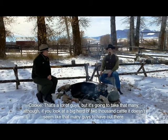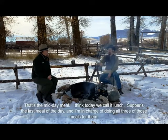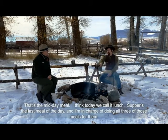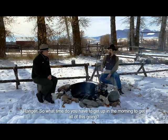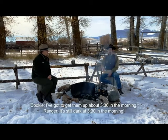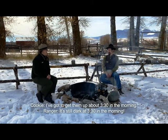Although if you look at a big herd of about 2,000 cattle, it doesn't seem like that many guys to have out there. I've got to get up in the morning and feed them breakfast. I've got to make sure they get their midday meal, which we call dinner. That's the midday meal; I think today we call it lunch. Supper is the last meal of the day, and I'm in charge of all three of those meals for them. So what time do you have to get up in the morning to get all this going? I've got to get them up about 3:30 in the morning. It's still dark at 3:30 in the morning.